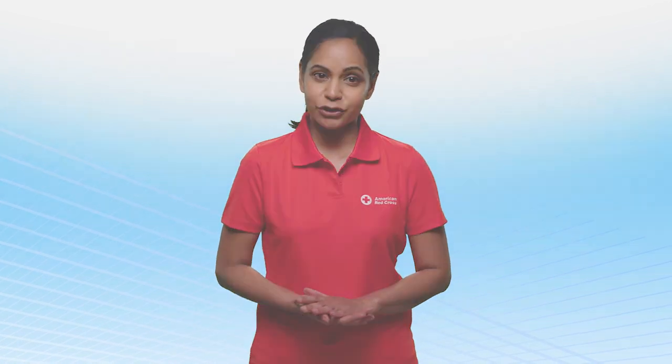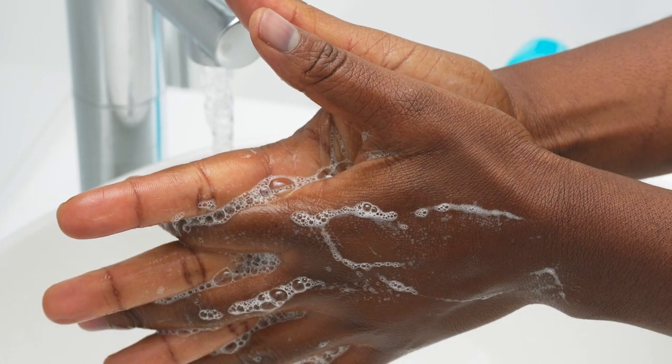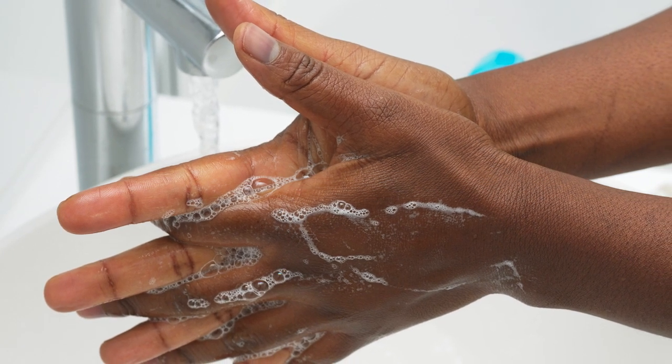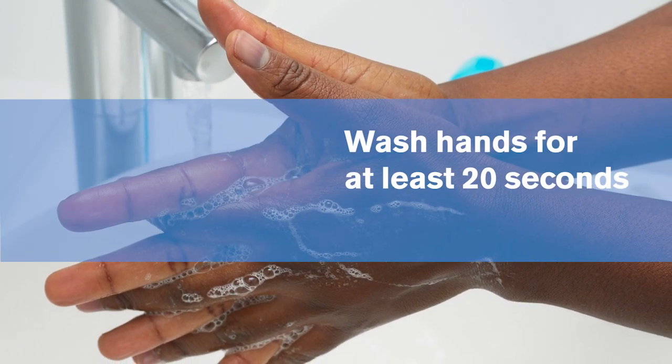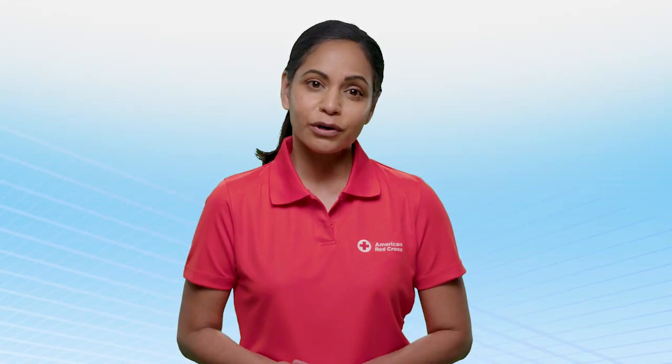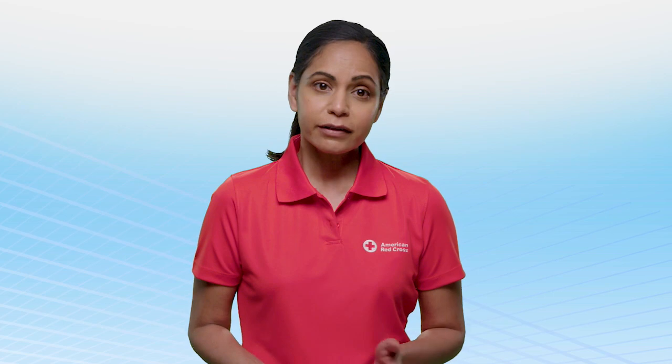Hand washing is the best approach to lowering the risk for infection. As time allows, wash your hands before giving care and always wash your hands after giving care. Wash your hands using soap and warm water for at least 20 seconds. If soap and water are not available, you can use an alcohol-based hand sanitizer.